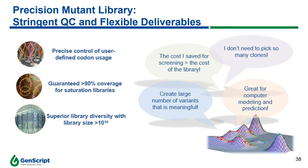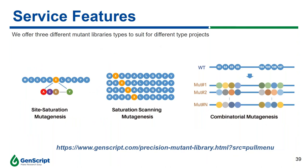Before I end my presentation, I would like to put up this slide to emphasize that GenScript offers three different precision mutant library types, including the site saturation mutagenesis, the saturation scanning mutagenesis, and the combinatorial mutagenesis library. And you can go to this website for more detailed information.